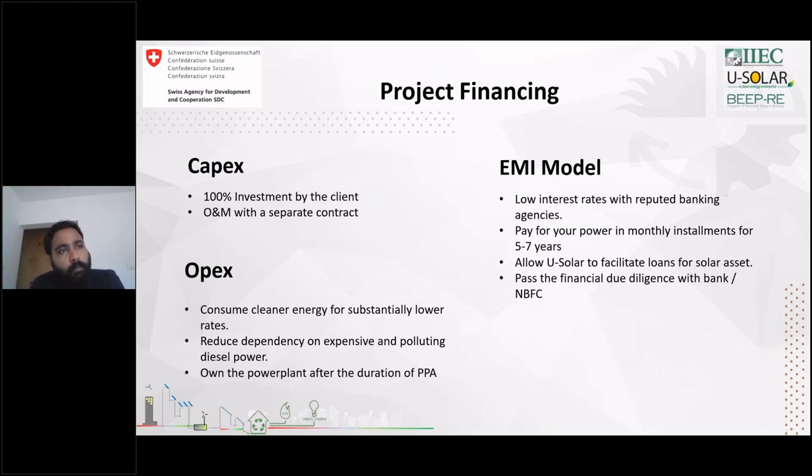There is an OPEX model. In the OPEX model, the client does not make any investment. The solar developer makes an investment, sets up a solar power plant at your facility, and terminates at your LT panel. And there will be a minimum rate, which is much cheaper than the EB rate, and you pay that as per the generation.